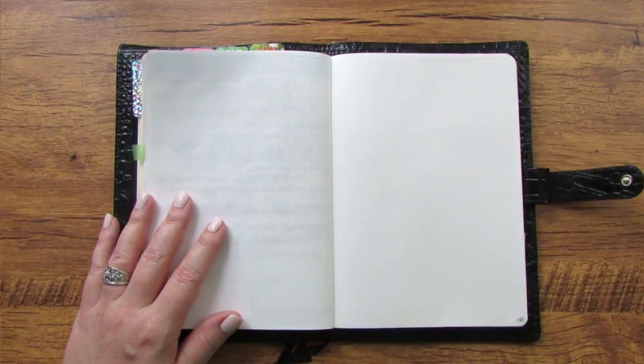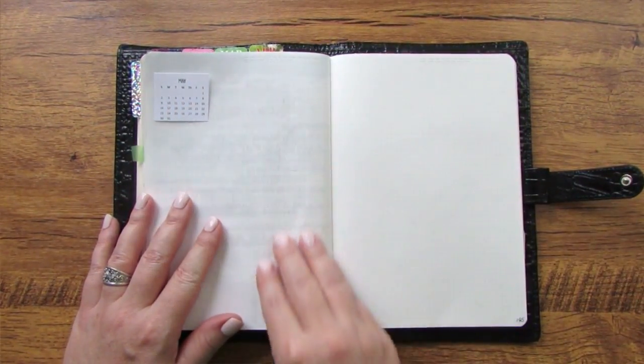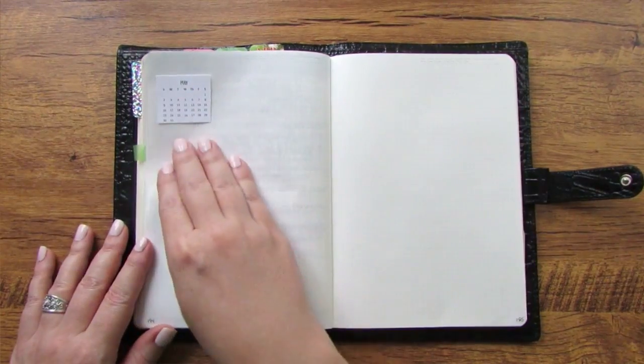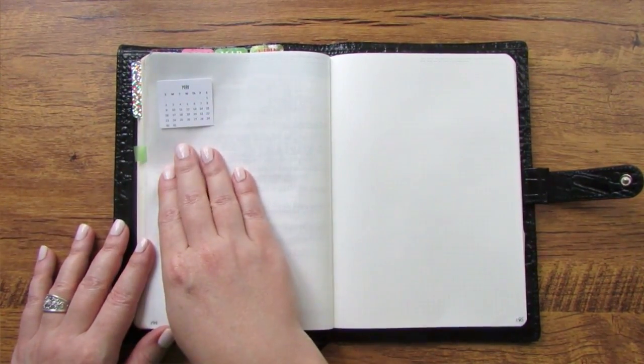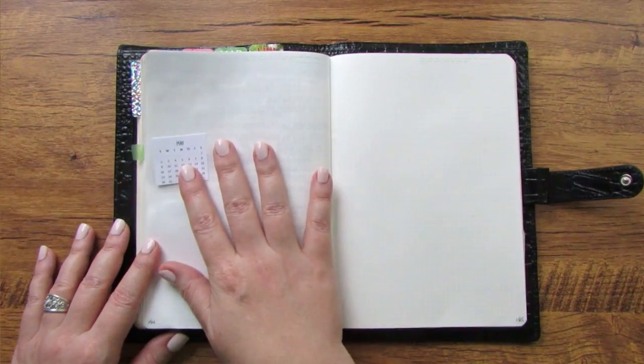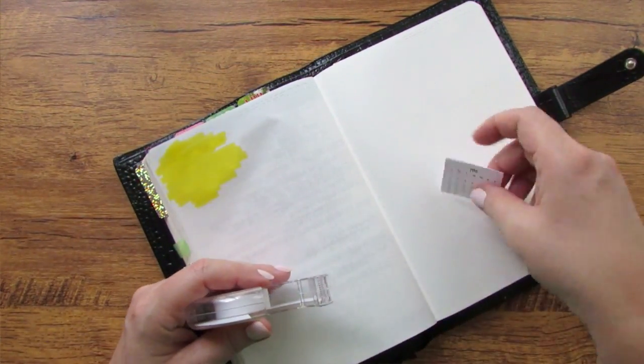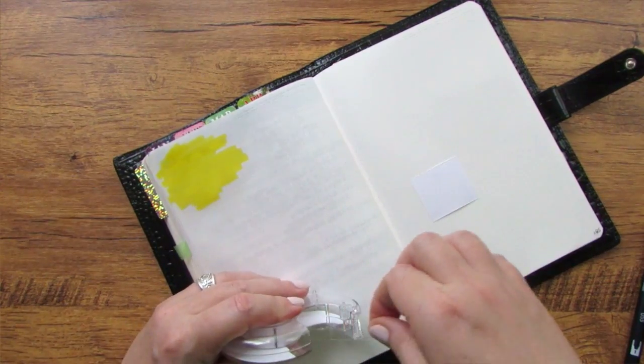But the way I'm going to be setting this up for the month of May, I'm going to start just by putting down a little mini calendar for May and capturing any key dates. I also want to add in a section for wins and lessons learned. And that's how I'm going to set up this first page. So you can see I'm just making a little squiggly. I'm not being too neat about it.